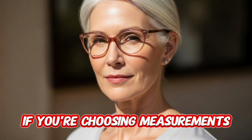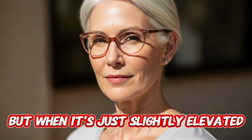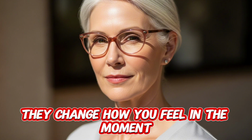If you're choosing measurements, aim for frames that sit at or slightly above the midpoint of your eyes. When the frame is too low, it pulls the expression down, but when it's just slightly elevated, it instantly lifts your whole look. Emotionally, these frames do more than change your appearance, they change how you feel in the moment.